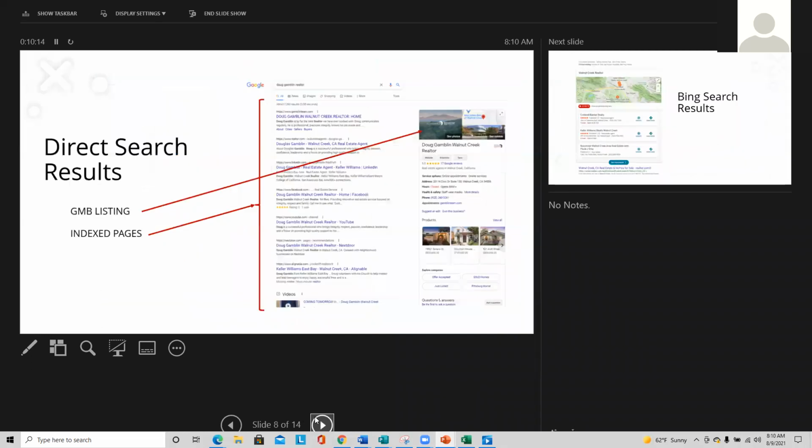Okay, so that was called an organic search. Now, if I search on Doug Gamblin Realtor as a direct search, you can see the SERP page comes up with the Google My Business listing over on the right side of the page. And then on the left side of the page, all of these are the index pages that Google indexed when we launched your Google Search Console and added it to your website.